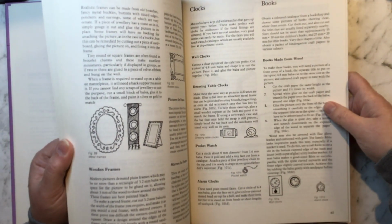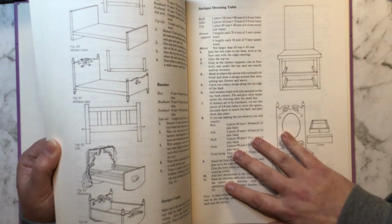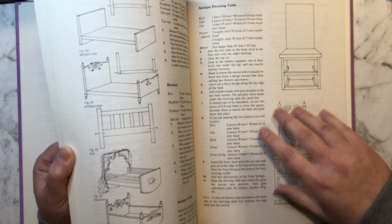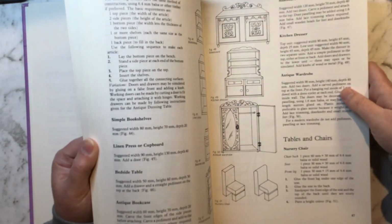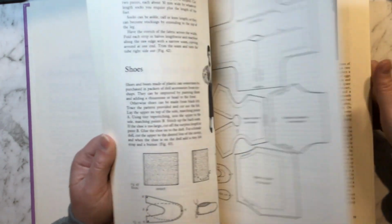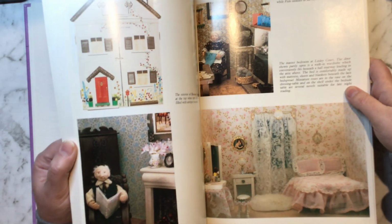So yeah, it tells you how to make books and clocks, candle holders. A lot of the craft stuff that I had here when I started making journals, I had actually bought with the intentions to make doll's house items, but had never started. So I did have a bit of fabric and some jewellery pieces and that sort of thing. So cute.